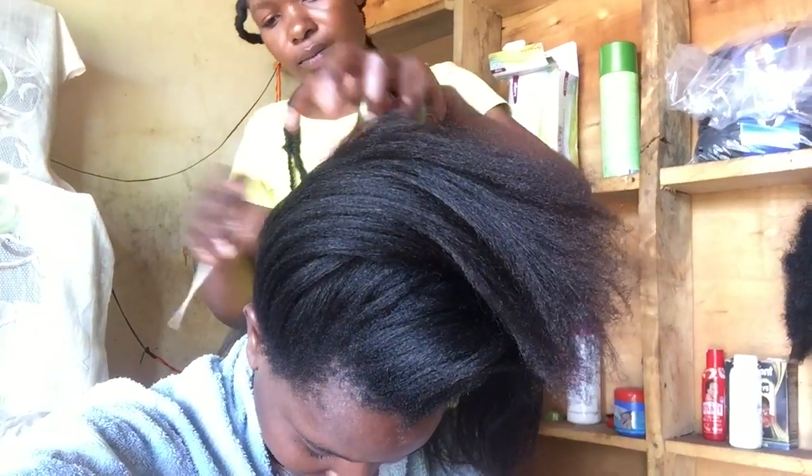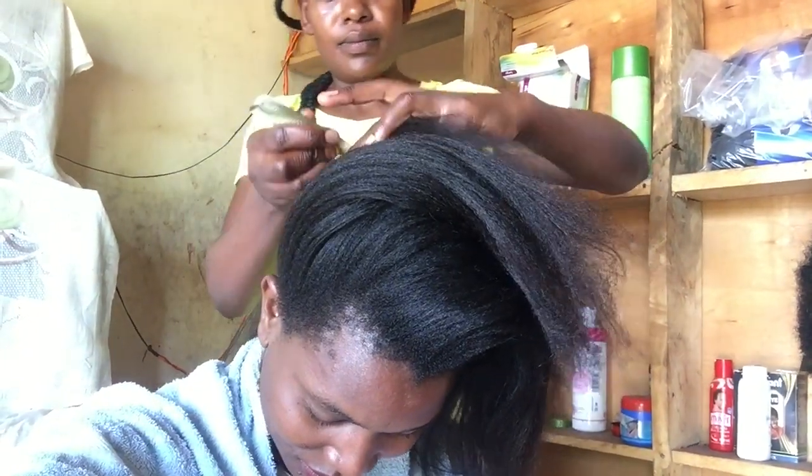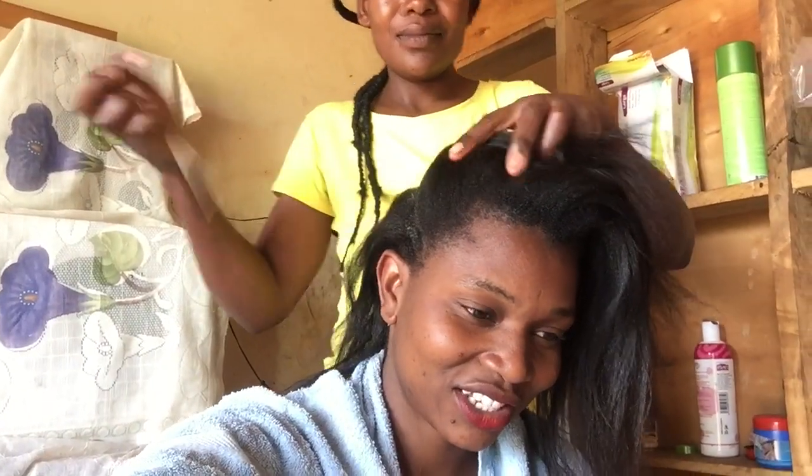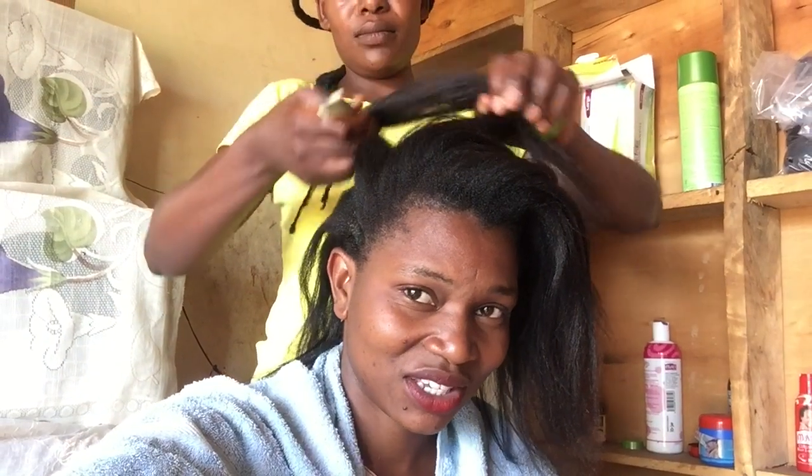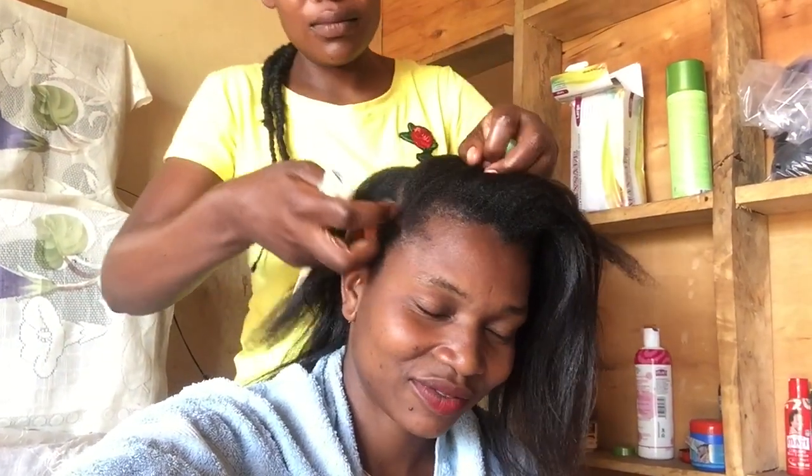Now she's adding in cream. This cream was also a product of Movit. So in this one, she had Movit products and other products. But if you're using Movit, it means it will be okay to use Movit the whole process. And guys, after adding in cream, of course she has to recomb so that the cream goes in every part of my hair.